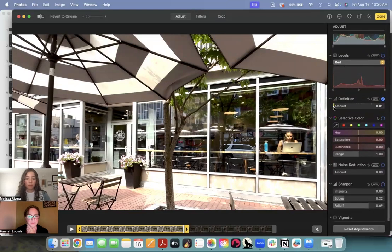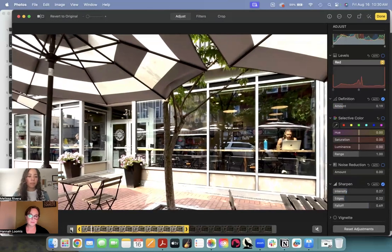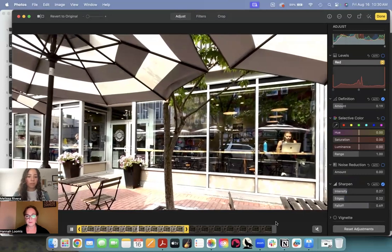There are other little things you can do, like add some definition, sharpen, so that details come out a little bit more. So now we have, I got to, okay, yep.